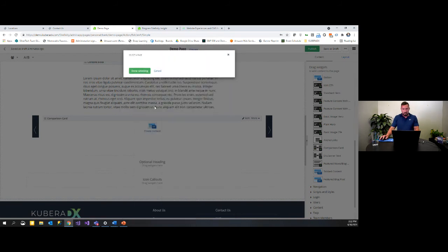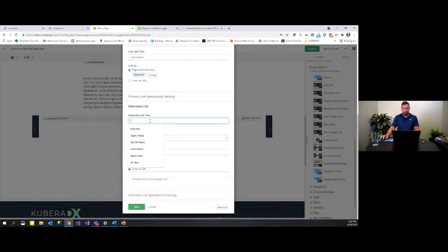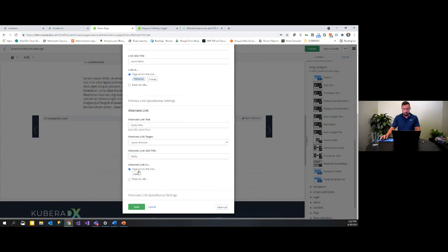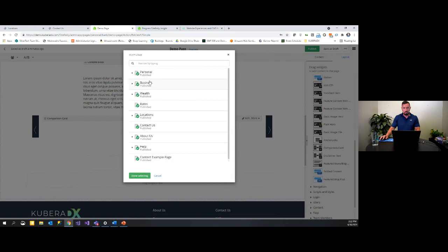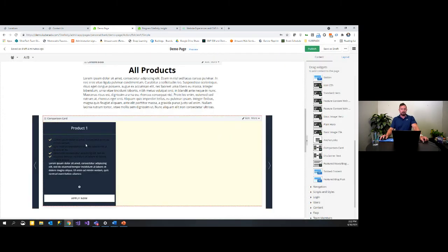And then a link here. Give an alternate link. Maybe you want to apply now. And that'll also be a page. Just going to pick a page for now. Save, and that's going to show up as a product. And then obviously I would add 3 or 4 of these to create that carousel that you saw on the site earlier.